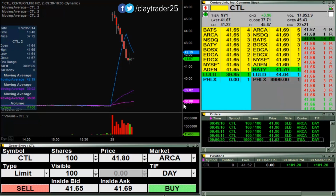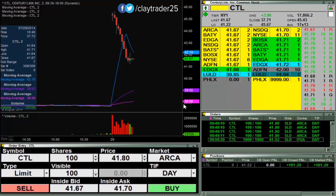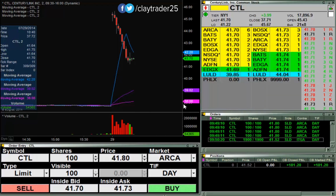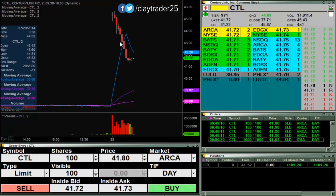Again, people are asking, why are you averaging down in a losing position? Well, that's why I don't buy everything up front. I'm not a position trader. I'm not taking my full position up front. I'm just slowly scaling in. And this is what I was building the position for.